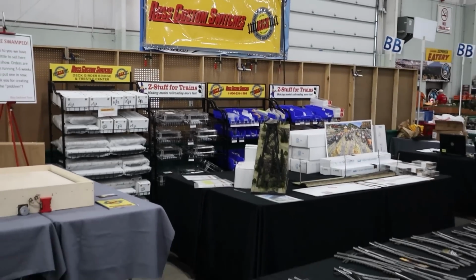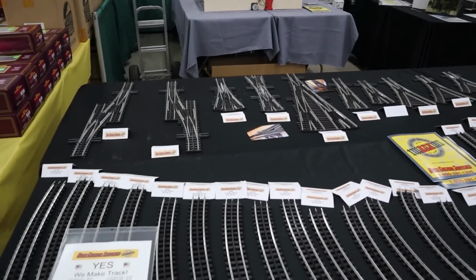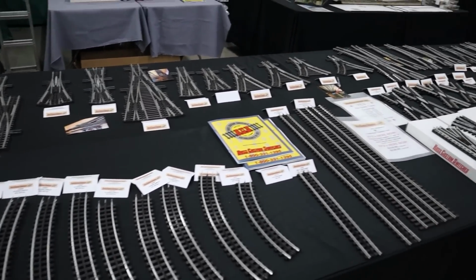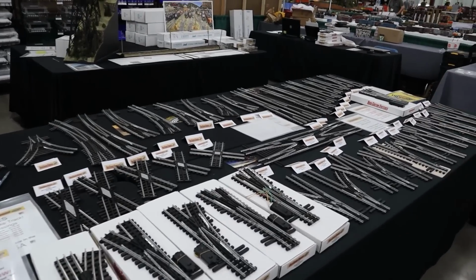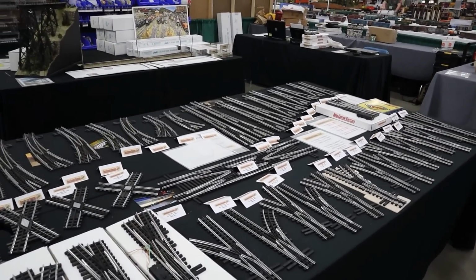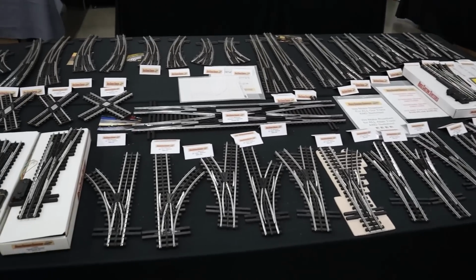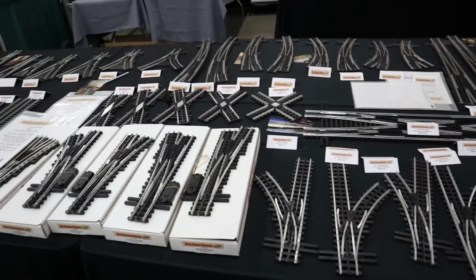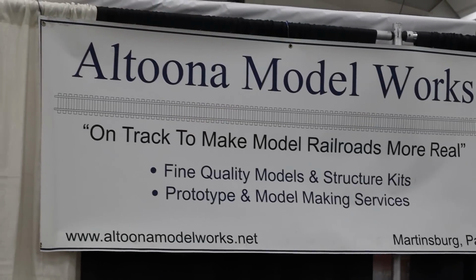We always stop by our friend Steve's with Ross and Ross Custom Switches, another good friend. He's got quite a nice variety of high quality O-gauge 3-rail switches. He also makes a cool switch lantern for your house or for live steam. Yeah, he does live steam switches too. He's heavy in the live steam, which I didn't realize.